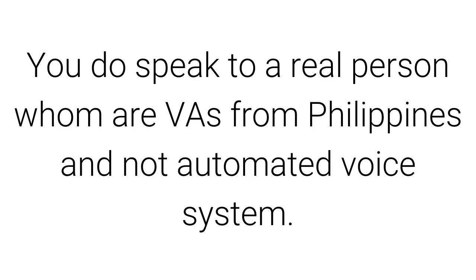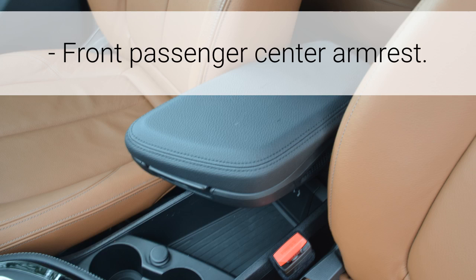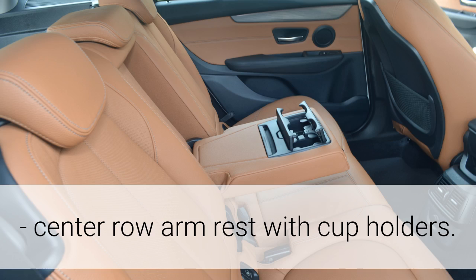And you do speak to a real person, who are virtual assistants from the Philippines, and not through an automated voice system. It feels like having your own personal secretary at your beck and call. Then you've got an integrated interactive GPS map in the main control display unit. Front passenger center armrest. Center row seats armrest with cup holders.